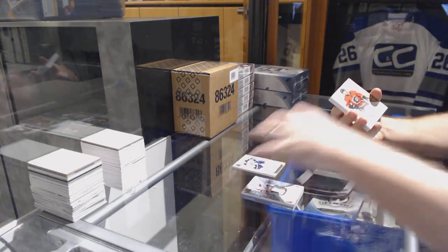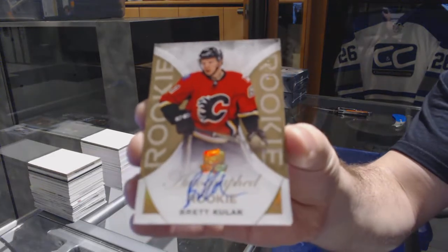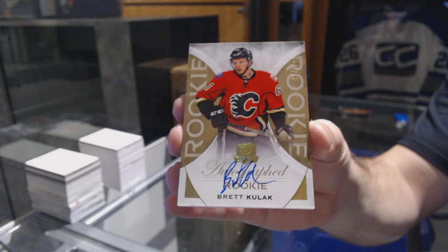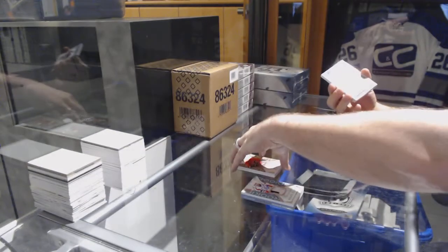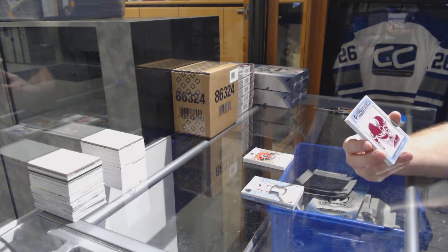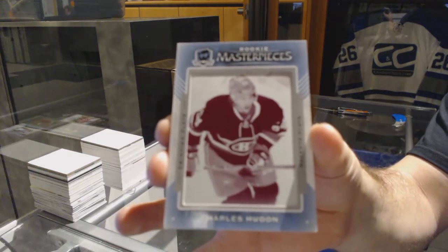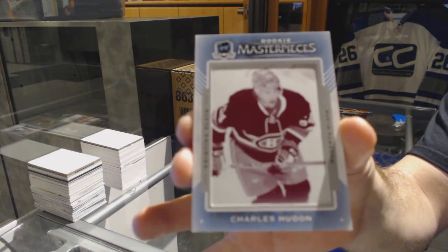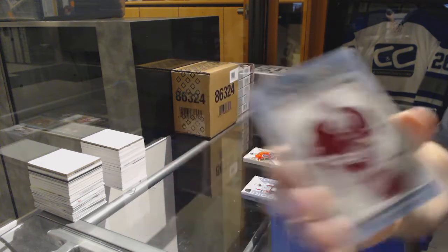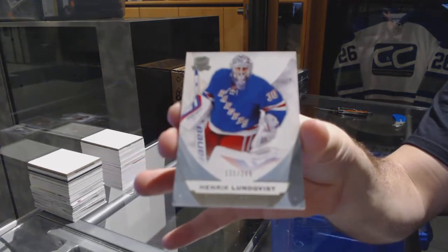That is nice. We've got for the Calgary Flames, number 36, rookie auto gold, Brett Kulak. For the Montreal Canadiens, 1/1 rookie masterpiece printing plate, Charles Hudon. And for the Rangers, a 249 Henrik Lundqvist.